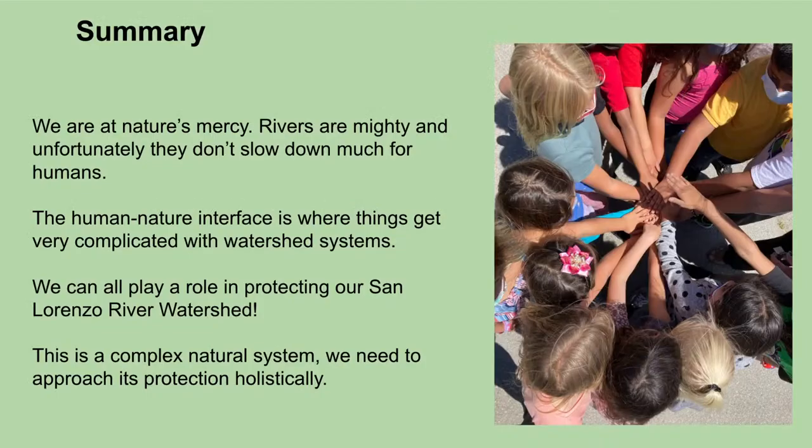to approach its protection holistically. If you use all the water, the native plants that you planted aren't going to thrive. Or if we continue to pollute the river with storm drain and stormwater runoff, then what's that log we put in the river upstream really worth? So we need to approach this from lots of different angles, basically.